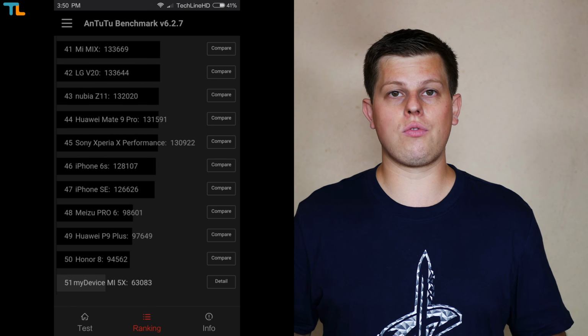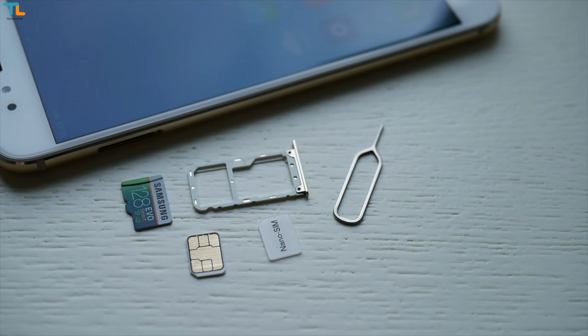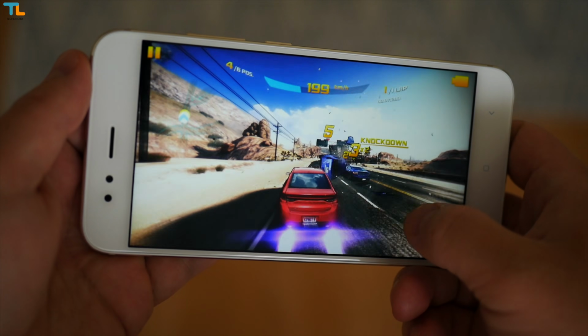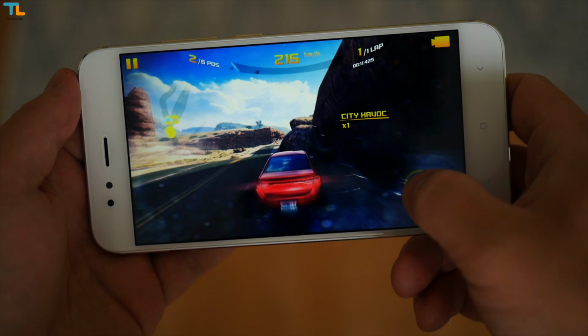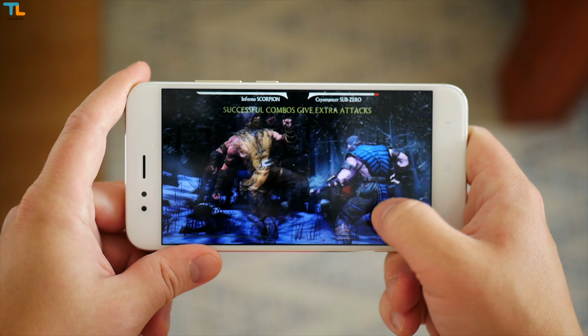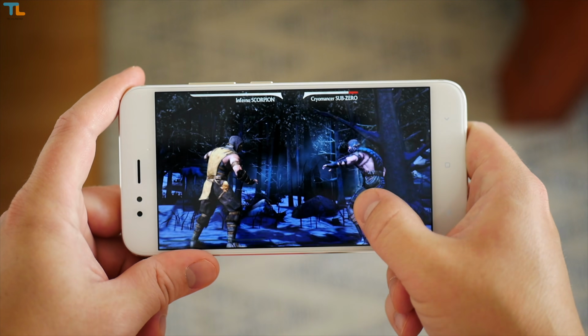As far as hardware goes, the phone ships with a Snapdragon 625 chip, which is not the most powerful out there, but I think it's the most power efficient. You also get 64GB of expandable storage via the microSD card slot, and 4GB of RAM. Even though that Snapdragon 625 chip is not the most powerful, I didn't have any issues when I wanted to play a few games like Asphalt 8, Nova 3 and Mortal Kombat. Sure, you may see a few skipped frames, but no stutter, no lag, and I would say that the Xiaomi Mi 5X is a pretty good performer when it comes to gaming.